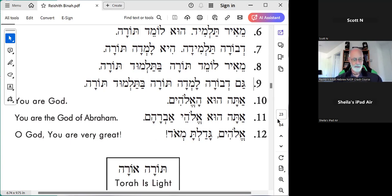9. Gam Devorah lamda Torah b'Talmud Torah. So what that means is, gam is also. Devorah also learned Torah at a Talmud Torah, at religious school.